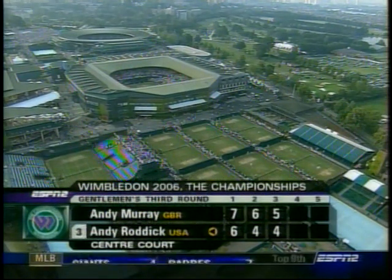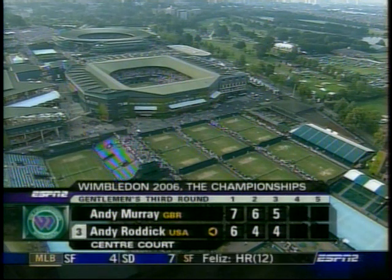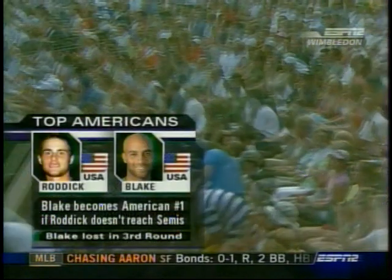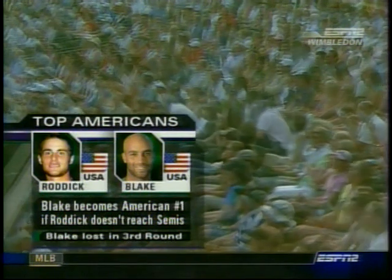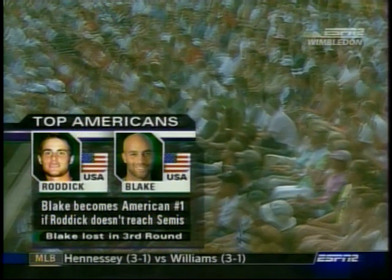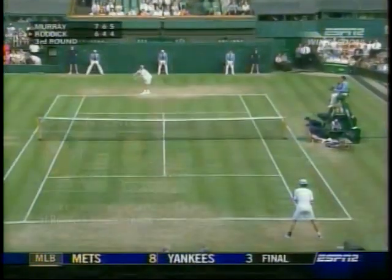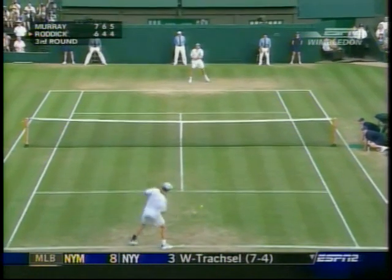Andy Murray of Great Britain leading Andy Roddick of the USA. Tiebreak in the first set, 6-4, and now he's up 5-4 on serve in the third. Well, if Andy Roddick loses this match, James Blake will officially become the number 1 American. Blake, of course, went down in 5 sets yesterday to Max Mirny. And Roddick will also fall out of the top 10 in the rankings. We're not sure exactly where he'll end up. Depends on some of the other results. But he will fall out of the top 10.